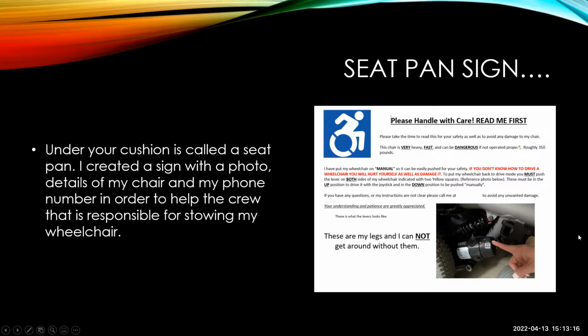So I have this seat right here on the right hand of the screen. This sign is right under my cushion on my seat pan. I try to make it as short as possible, make the words I want stand out. And I have a picture of how to put my chair into manual, so that these people who put the chair onto the plane, when they don't know what they're doing, have some simple instructions. My number is actually right here too, which I obviously blotted out because I share this presentation. So short, to the point, highlight what you want to say, and stick it on your seat pan.